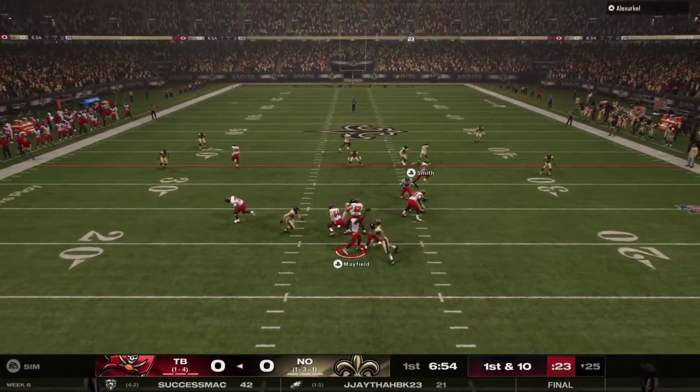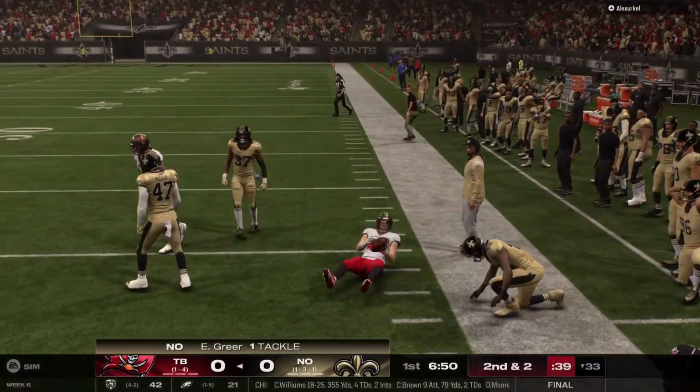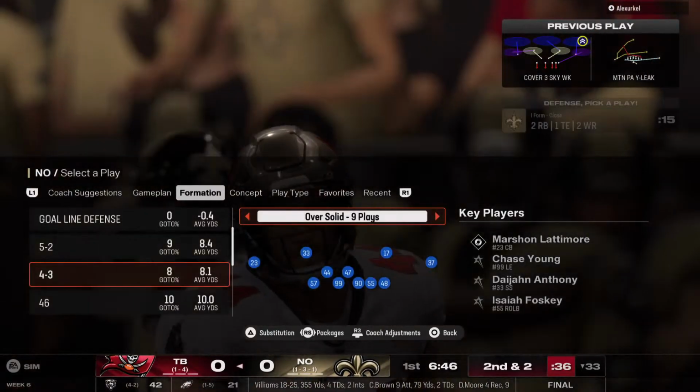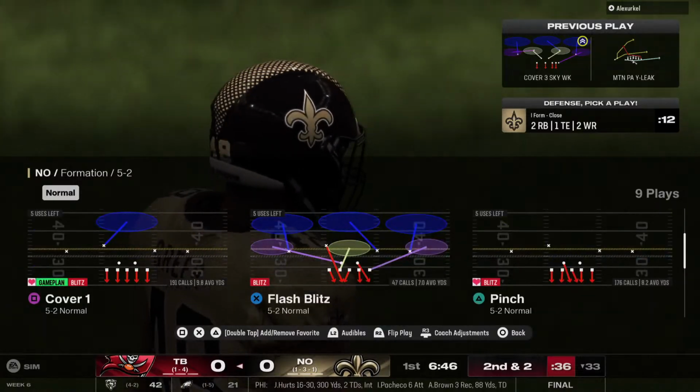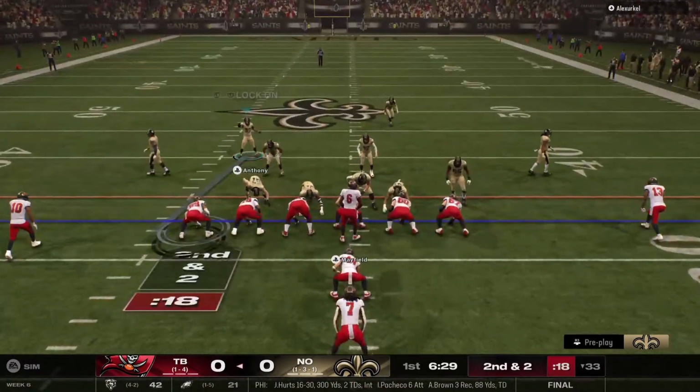Mayfield on play action. Gets this one to Use Check. Good sure hands there from a guy not accustomed to catching a whole lot of passes. But how about the way he's able to pull that one in and pick up good yardage? Here's a 2nd and 2 now from the 33.